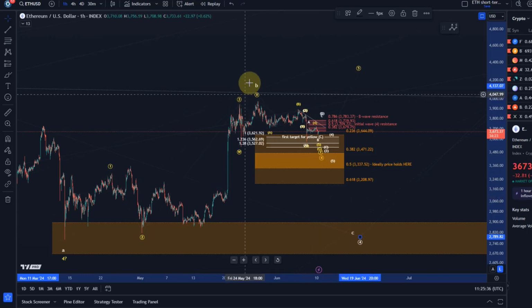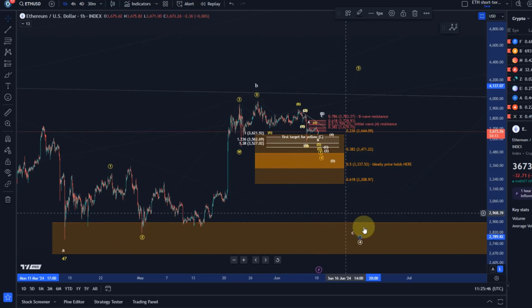Below that level, I'm going to switch to the white count primarily, which should send us down a little bit lower into this support area around 2,800. But again, that cannot be confirmed. At the moment, I'm tracking actively this yellow count, and it's what I'm leaning to. But again, it's only a diagonal pattern, it's not an impulse, and therefore we just shouldn't be surprised if the upper support area breaks.